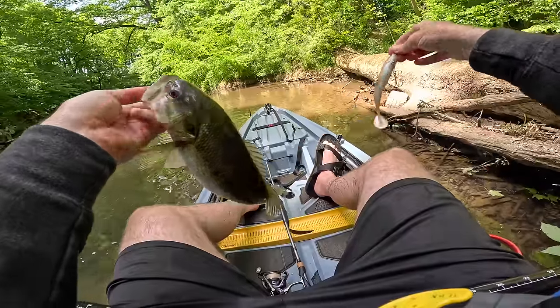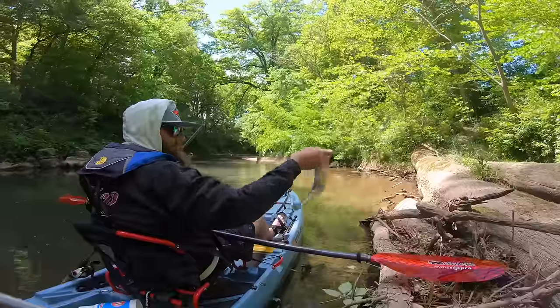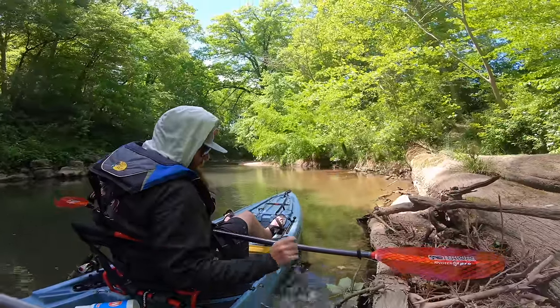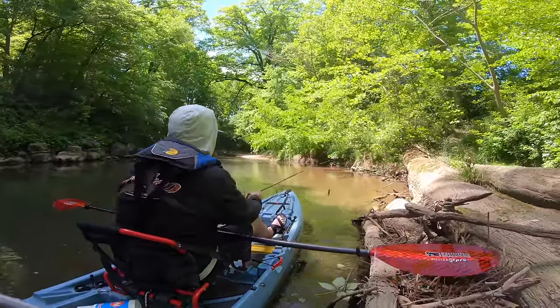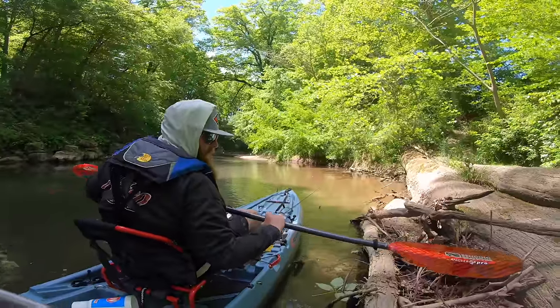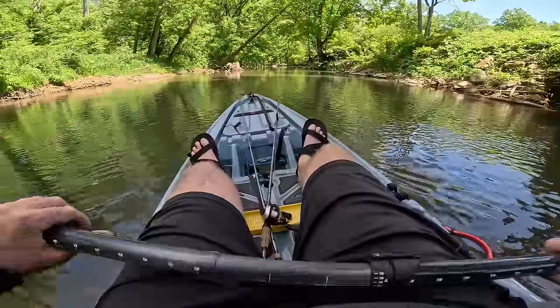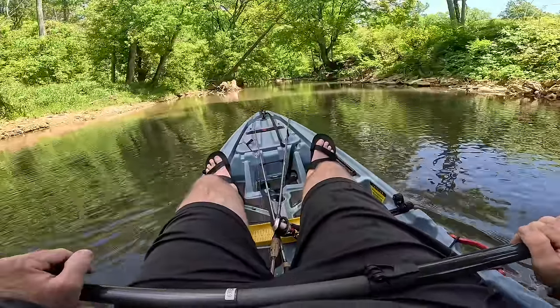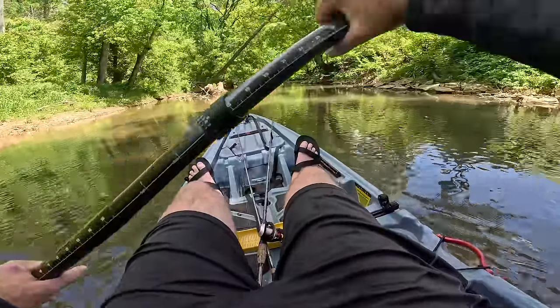Another one on the coal shad. That's funny. The little creek fish on the coal shad is hilarious to me. Get out here, bud. Thanks, man. Well, guys, fish number two on the coal shad. It is a fun bite. It gets the big ones to eat too.